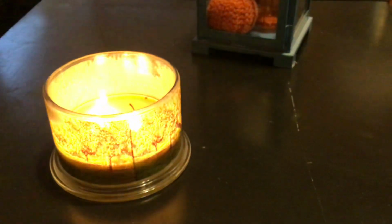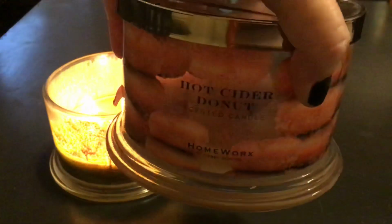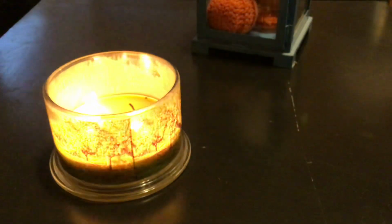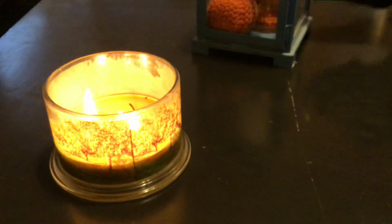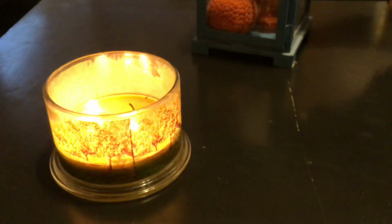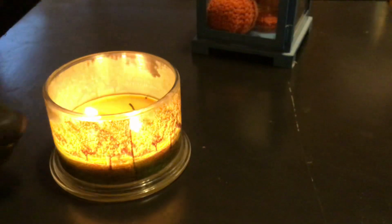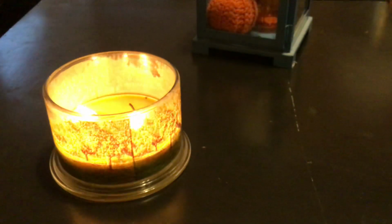Okay, so I finished a candle. I need to have a moment of silence for that because you guys know how rare it is that I go through candles. So this is a Homeworks candle, and this is Hot Cider Donut. I purchased this from Ulta, I think in August. So the scent notes are harvest apple, cinnamon sugar, vanilla bean, and spiced cider.